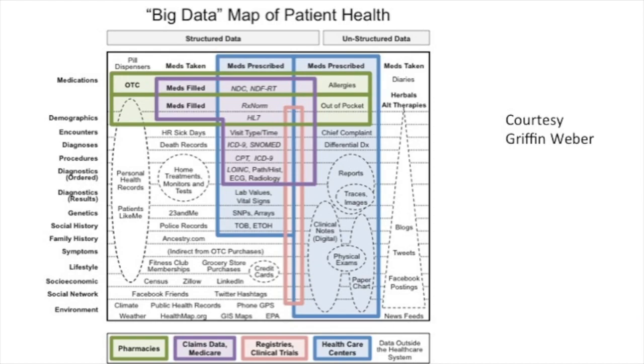I'm not going to focus, for the first part of my talk, on the clinical data, the data that we obtain during the course of care, that is both structured data, labs, meds, diagnoses, immunizations, demographics, and unstructured data, the clinical notes.